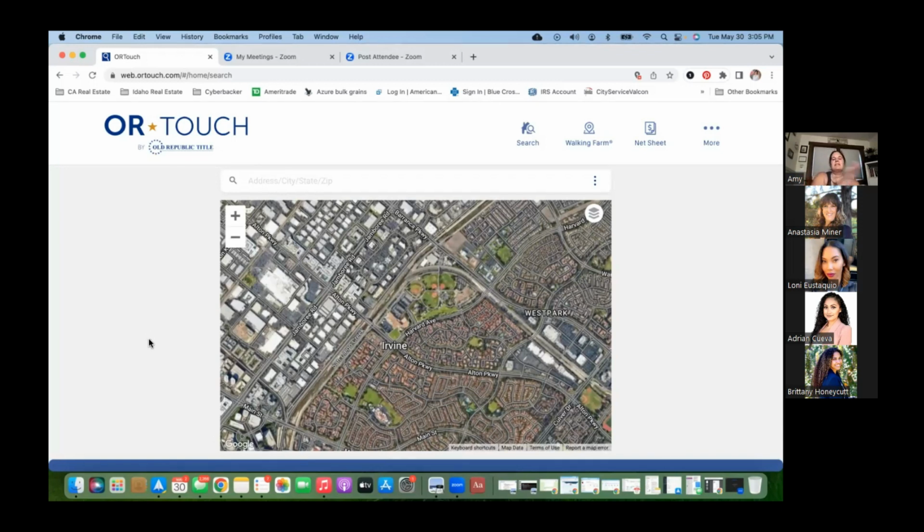Anyways, so OR Touch. This is the same as it is on your phone. It's just a little easier to navigate on a computer because it's a bigger screen. Just so everybody knows, I do have the chat box open, so I'm keeping an eye on that. I also have the participant tab open, so I can usually catch if you unmute yourself. But don't hesitate to just unmute yourself and say, wait, Amy, I got a question.